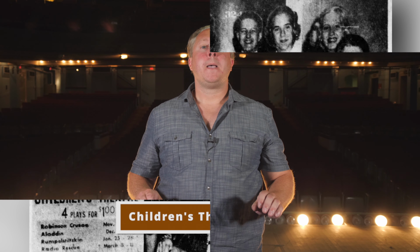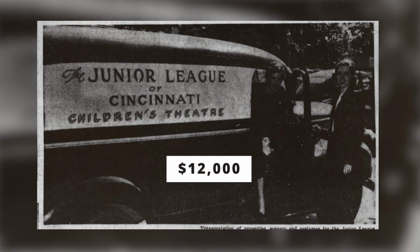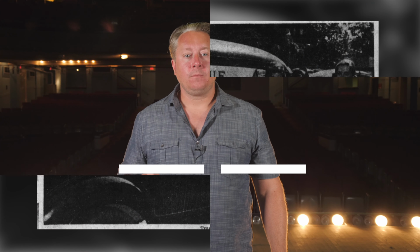They did that up until 1948, when this would become home of the Children's Theater in 1949. By 1949, the Children's Theater had grown so large they needed a new venue to house them, and the Emery became a perfect fit. The Junior League would give them a donation of $12,000, which is equivalent to about $137,000 in today's money. In 1969, the Children's Theater left for their current venue at the Taft Theater. There was really no replacement for the Children's Theater here at the Emery, but they continue to have speeches and sporadic events as they had in the past.